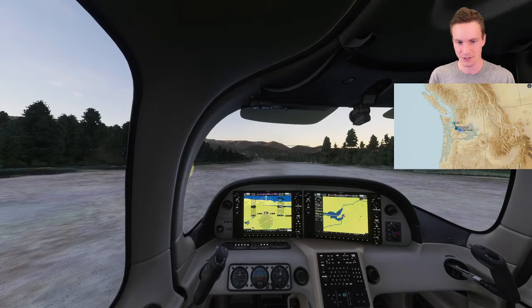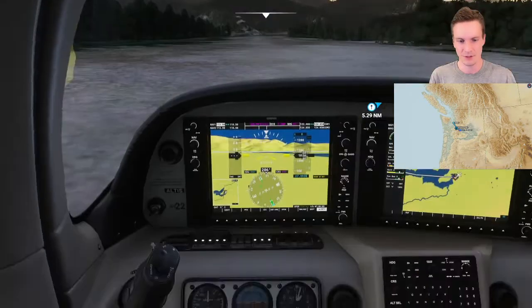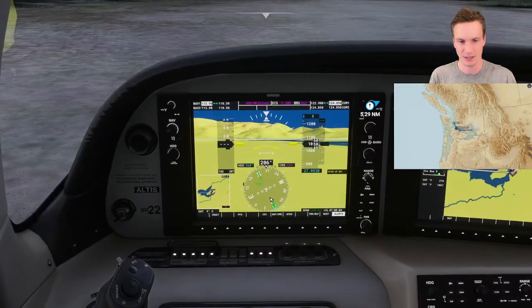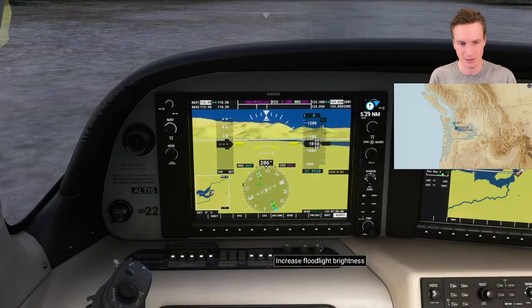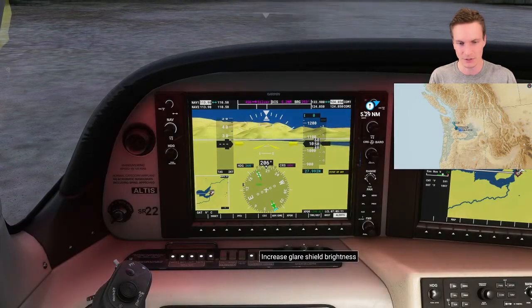Oh, actually, I was going to show something. This is maybe useful, maybe not, but this is how I set up my autopilot. For those of you who are flying the same plane, if this is something of value, at least you have it then. I'll turn up the brightness on some of these.